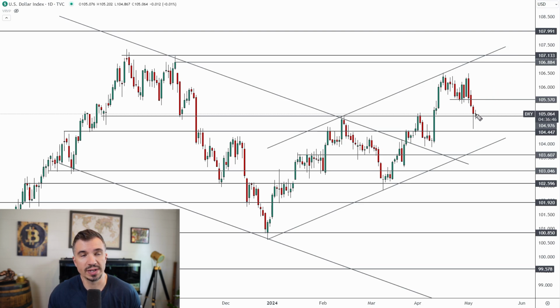Of course, if we were to see the DXY close below 105, then that would be bearish because it would put the DXY back below this key level and open up levels like 104.5 and the bottom of this channel down here closer to 104. All right, so let's move along here to the Euro USD.